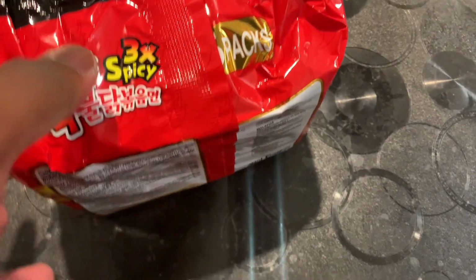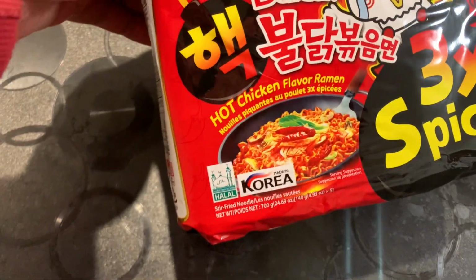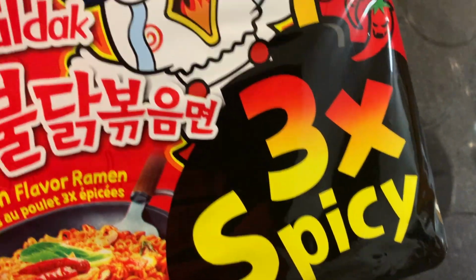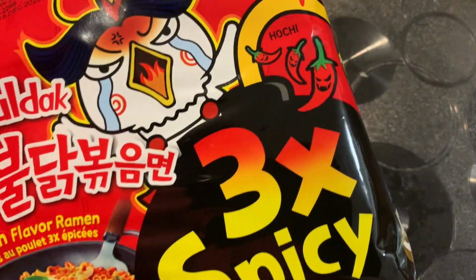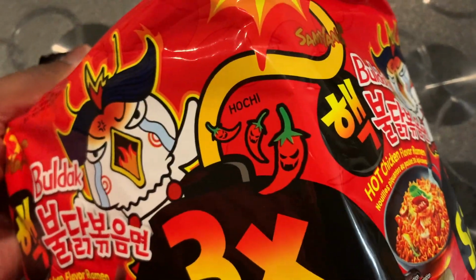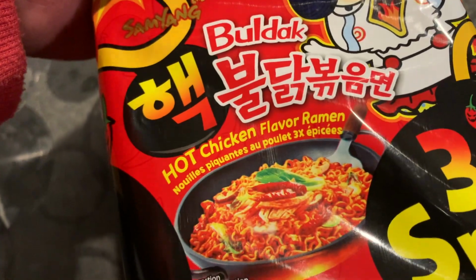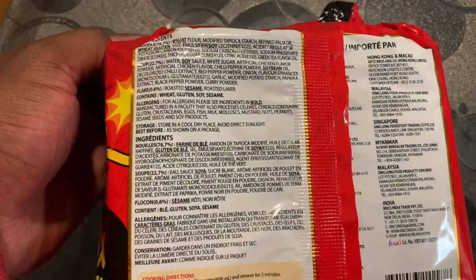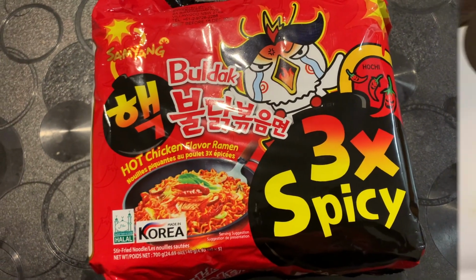Alright, fellas, these are the noodles I showed. These are the noodles from up close. So you see, look at this. 3 times spicy. There's a picture to emphasize how hot it is. Look at all this. Chicken flavor. This is gonna taste nice. Alright, now the food challenge begins.